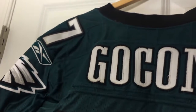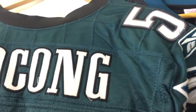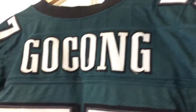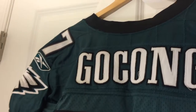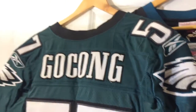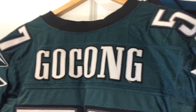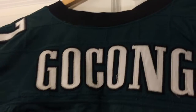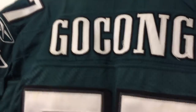Here's the back of this Chris Gocong jersey. He's a decent player. Played from, I believe, 2006 maybe to 2009. Little known fact, he was one of the very few Filipino players in the league. That fact is close to my heart for the fact that my wife is Filipina. But anyway, I digress.